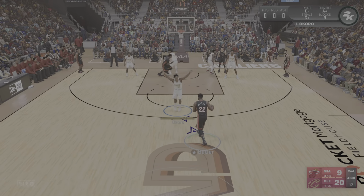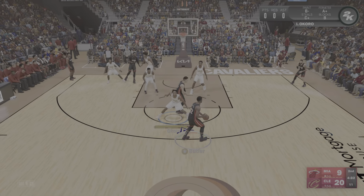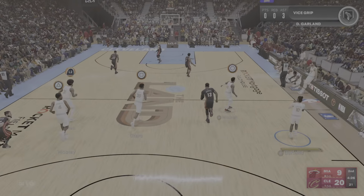The Cavaliers making the shot. A minute and a half gone here in the second quarter. Martin wide open. He fires. And again, it's the Heat missing. And I thought that was going to drop. It looked good from here.